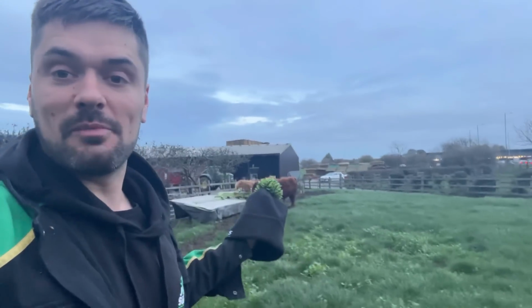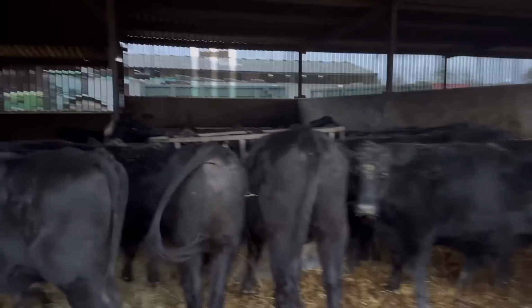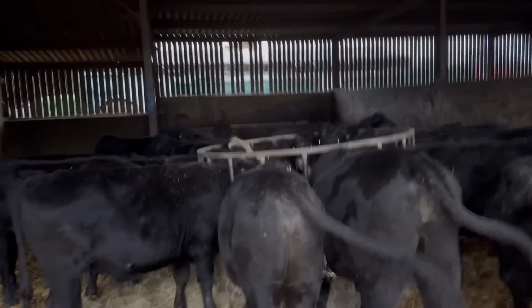Right, I better go and see what these guys are up to. I think we need to start feeding up. Islands in the background there. So these are the guys that we've fetched in this afternoon, me and Andy, all eating away at their hay. It's getting a bit dark here.